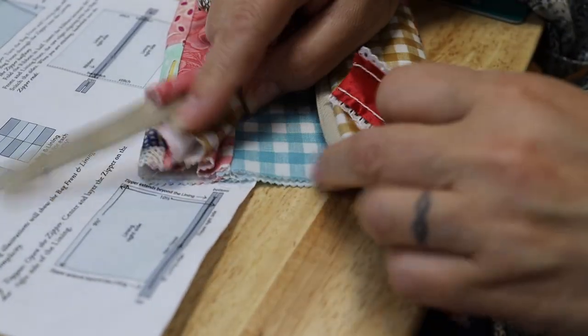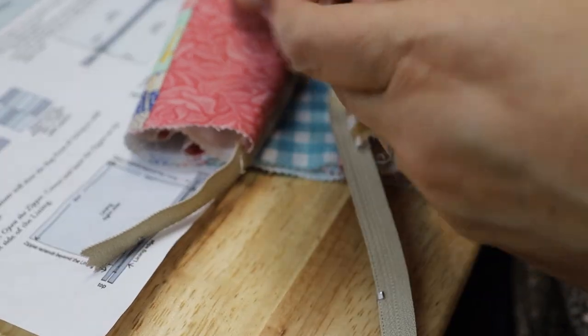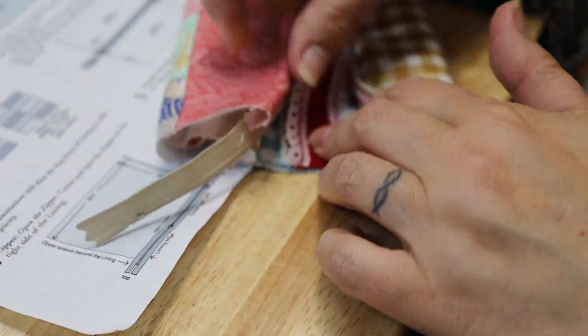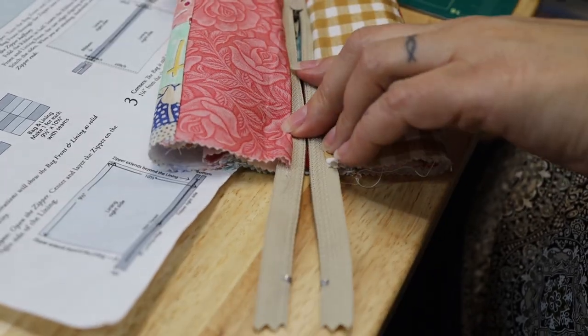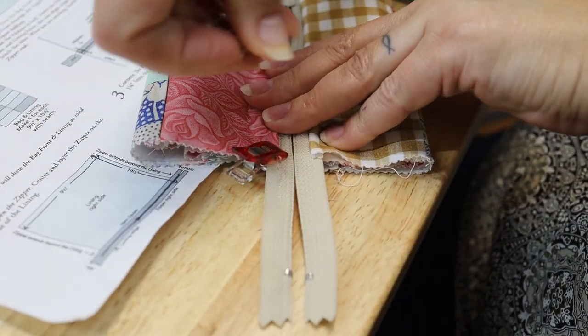This is where we want to be. Right here. Now we're good. It doesn't make sense on a seam, and it didn't. But now my zipper's in the middle. So there you go. We are right in the middle. Okay, I'm going to clip them.